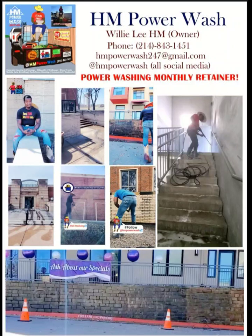Now, a lot of people don't notice dirty concrete like I do, but I was really hoping that this client was able to see this and see the difference and was happy with the results, right?